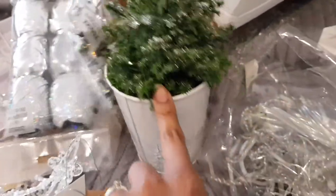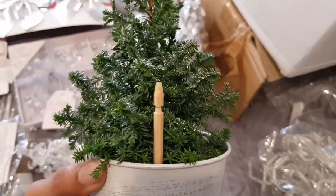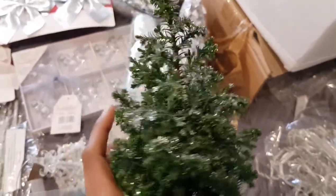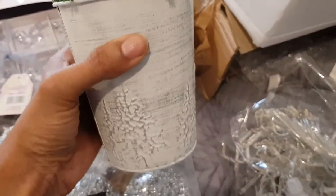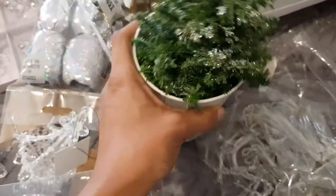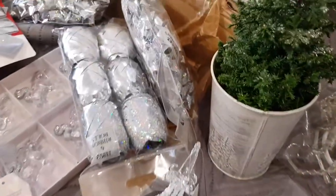This is so beautiful, guys. This is actually from Tesco's, and it's a real fir tree, what do they call them, conifers, covered in a little bit of silver glitter, and it comes in multiple different color pots. But you can actually water that and grow it for a whole year, which I think I will. I think I will.